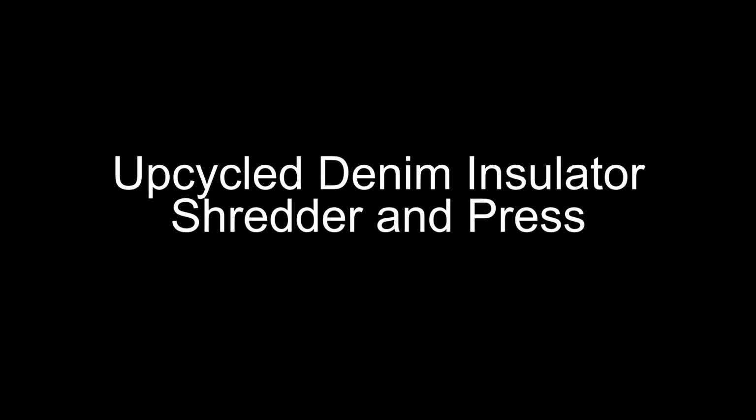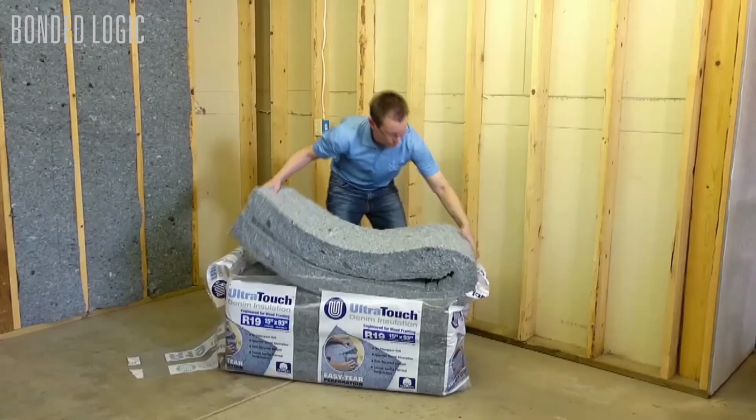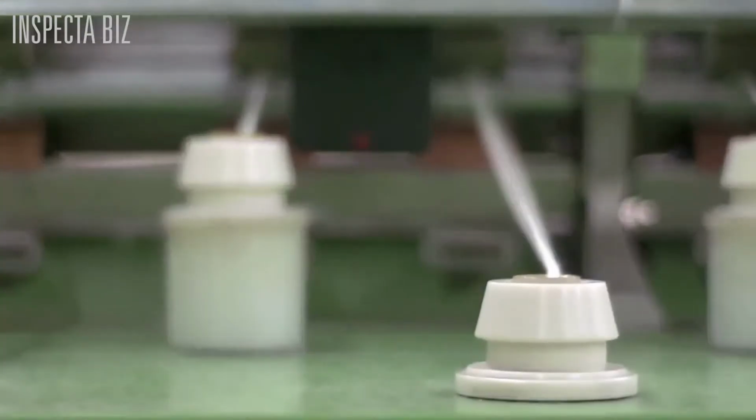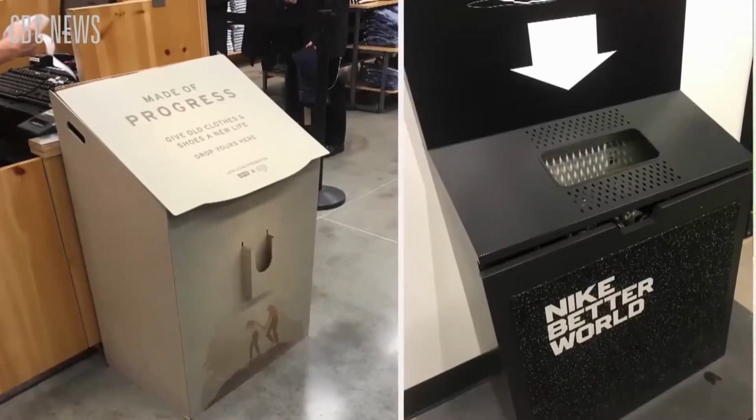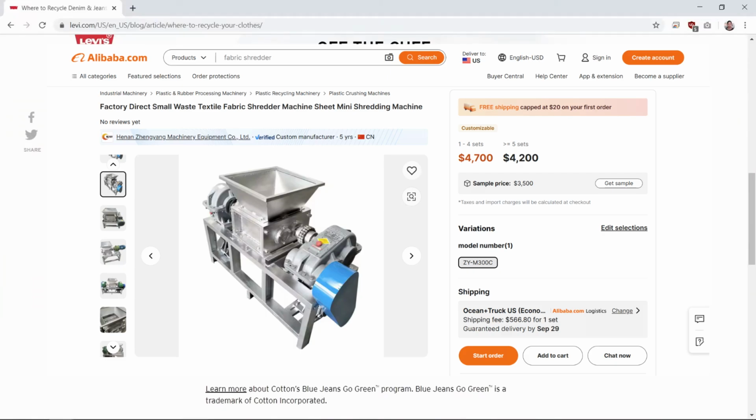Old blue jeans are a staple in every closet, but what happens when they're worn out or out of style? Millions of pairs end up in landfills, but that wasted denim has incredible value, especially as insulation. This is where an upcycled denim insulator shredder and press comes into play. You can start this eco-conscious manufacturing business for about $4,700.